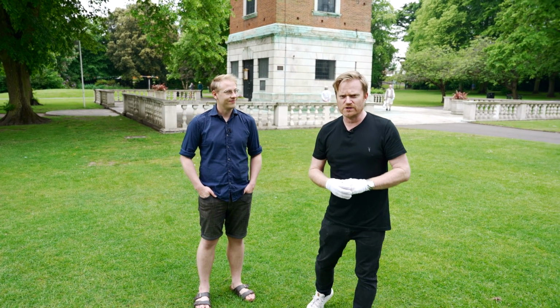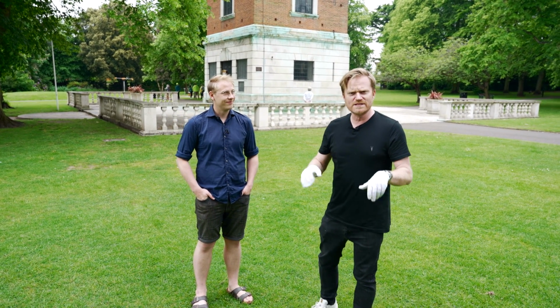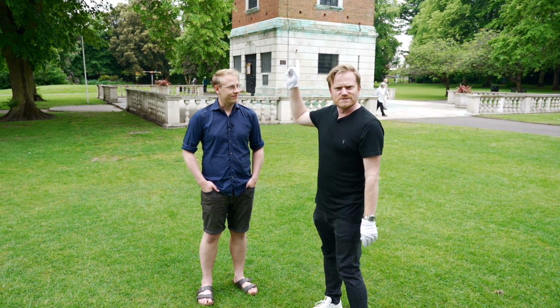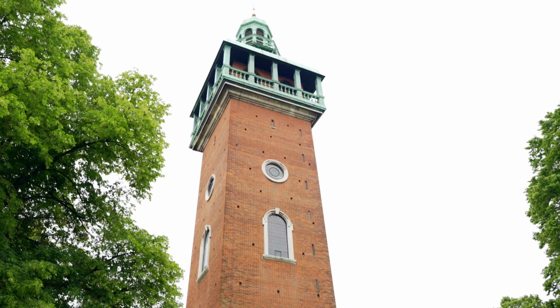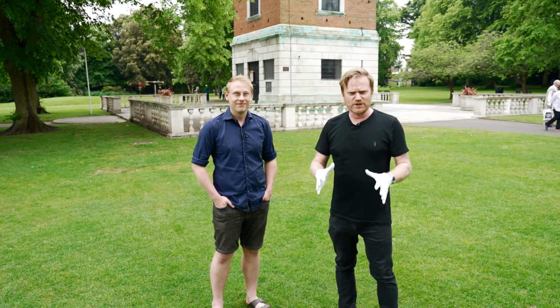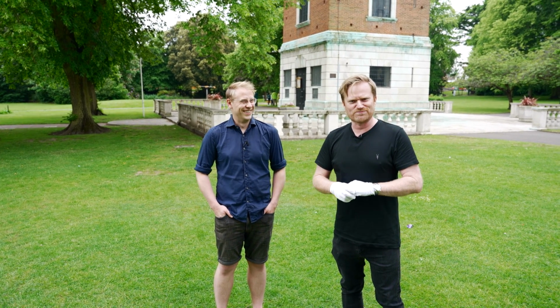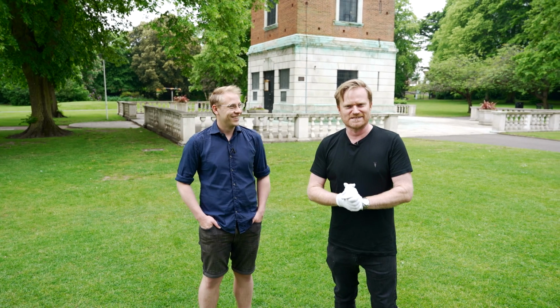Hi there everyone, welcome to the British town of Loughborough, where we've come to Queen's Park and the War Memorial Carillon Tower. James, look at that. That's pretty impressive. Now obviously it's a war memorial, but the thing we're interested in today is the Carillon. What is a Carillon? If only we had the Secretary of the British Carillon Society here to tell us. Scott Orr is the Secretary.